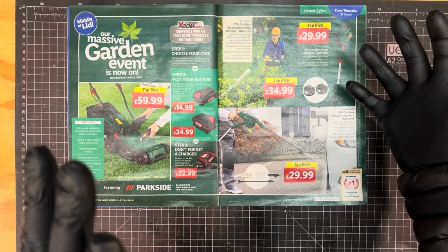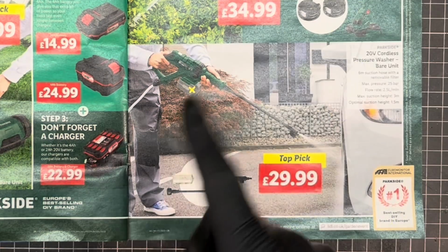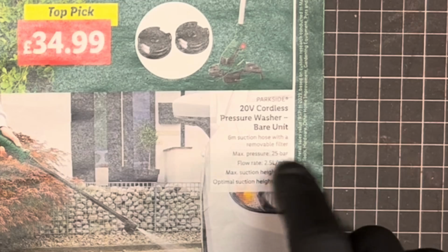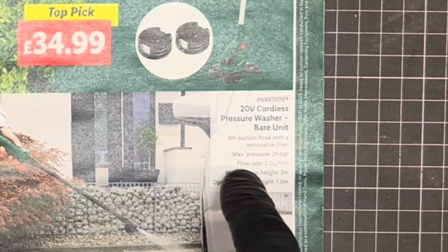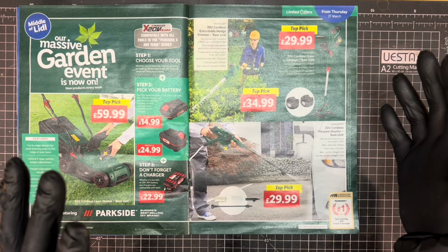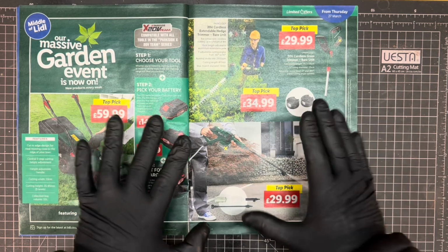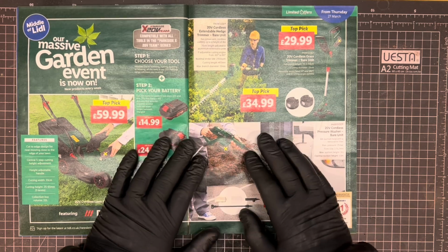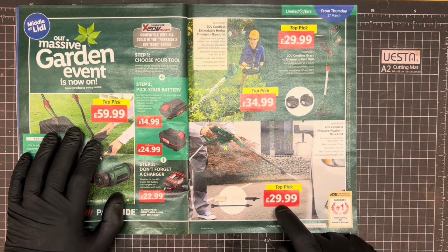I've got a normal Parkside pressure washer. I did a video on it, actually. I know there's the bigger one that came out. Was it last week or the week before? But this one is 25 bar, flow rate 2.5 litres. Now, I think the one that I've got is around 6 litres flow rate, or about that. So I can't imagine it to be massively powerful. But for cleaning the car, maybe cleaning some decking, maybe cleaning some slabs or whatever, it might be all right. £29.99 it is.